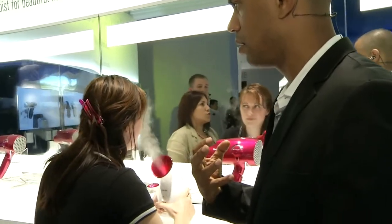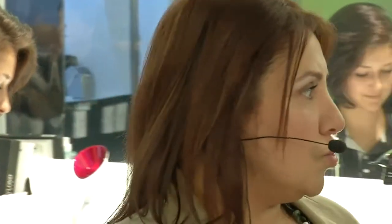Of course, you can also do. Anytime. I mean, this product is good before makeup, after makeup, or before you go to bed, after you wake up. So it is all the time, all 24 hours you can use it.